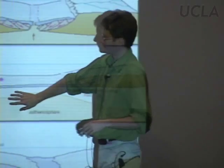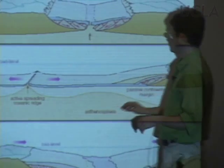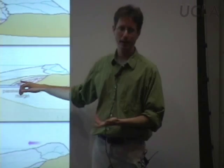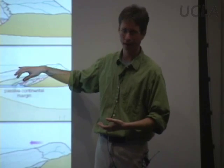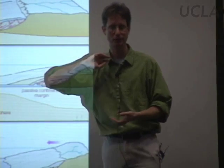Eventually, once the ocean gets wide enough, the continent develops a passive margin. The rivers are delivering sediment. It's just falling out, making up a big pile that gradually gets deeper and deeper until you get to the oceanic crust on the seafloor. And we could call that a mature ocean. Okay, it's an ocean now.